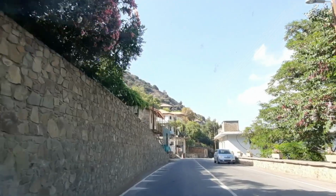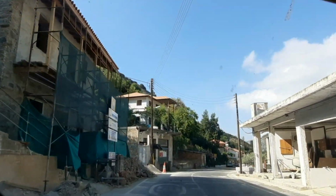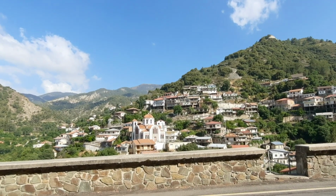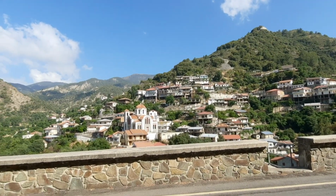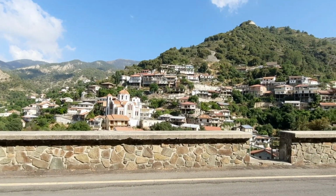There we are. Look at that. Lovely. Oh, look at that. This village is built on the cliffside. Look. Isn't that lovely? Massive church, isn't it, for a little tiny village like this.